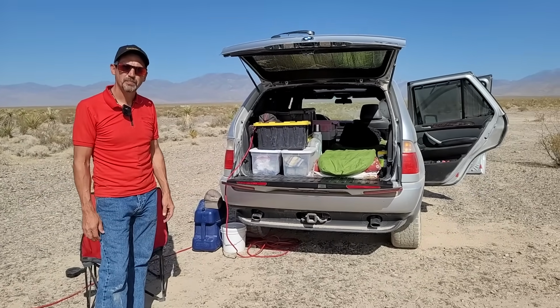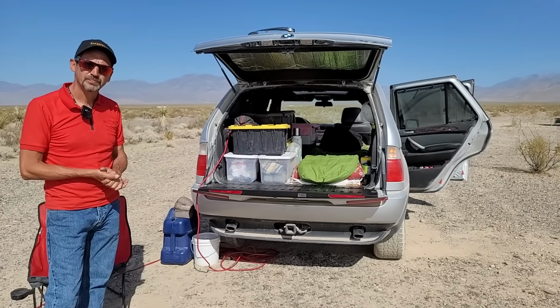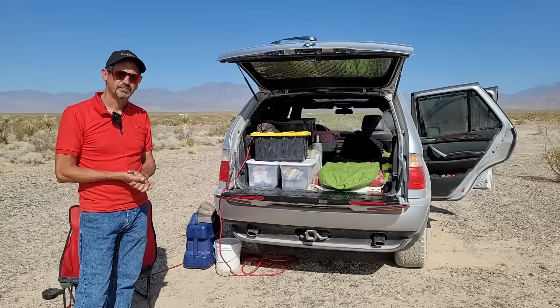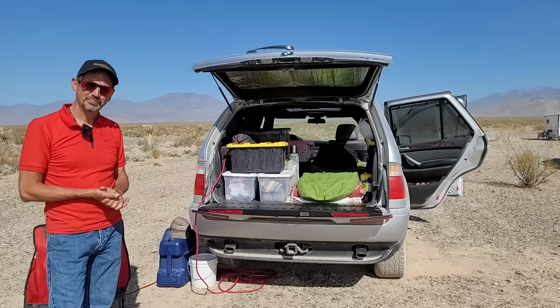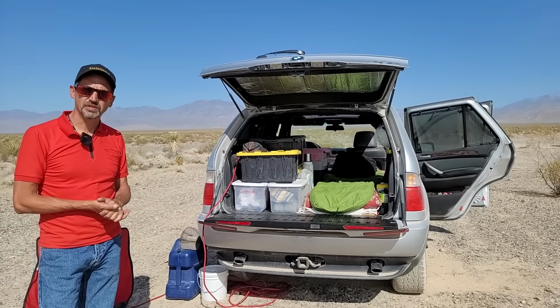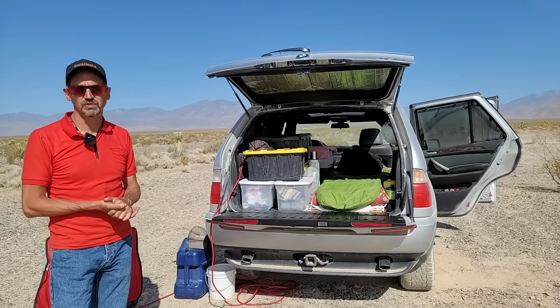A lot of people are concerned about digging cat holes, but it's perfectly legal on all public land, unless you're close to water, and you probably aren't close to a lot of water in Death Valley. So yeah, cat holes work well, just as long as you're diligent and careful. You've got to be responsible and do the right thing, especially when no one's watching.